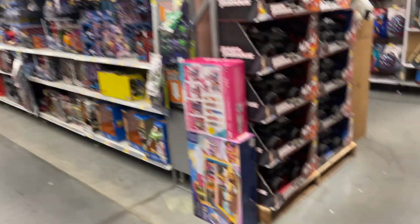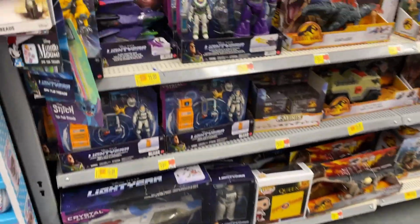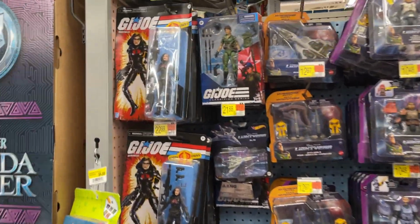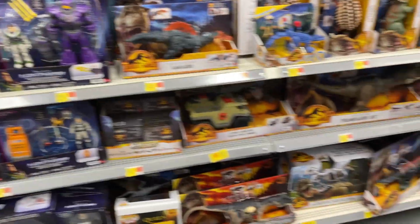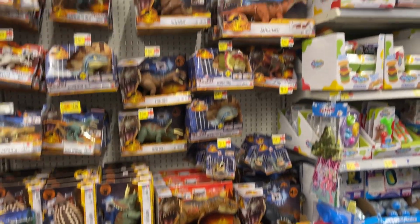Mr. Pibb. All right, let's go around the corner. All kinds of puzzles. Getting puzzled. Still got our big old Black Panther. Got a little Fast and the Furious set up here. Lightyear, looks like Baroness and Lady Jaye. Plenty of dinos. Lots of dinosaurs.